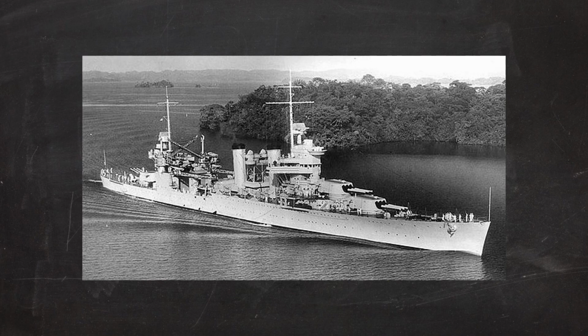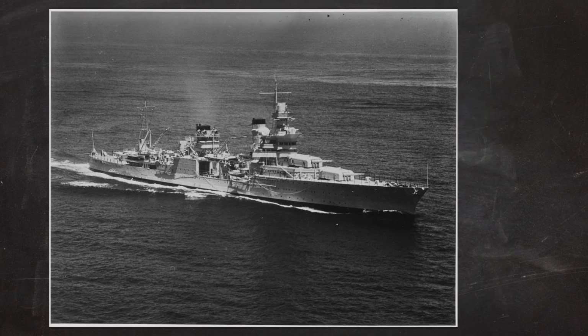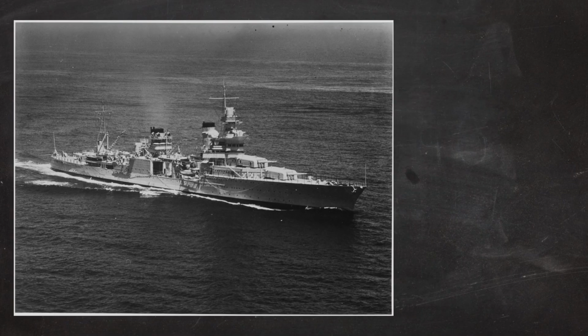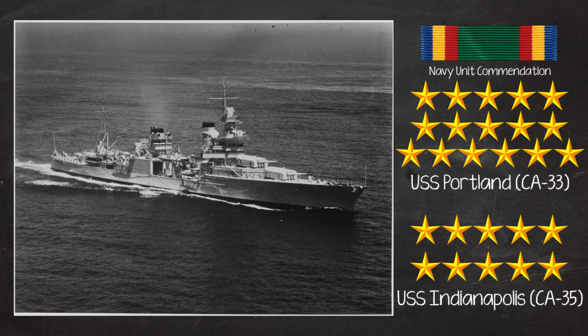The class design was satisfactory enough that both cruisers, USS Portland and her sister USS Indianapolis, saw extensive service throughout the entirety of the war. Portland received the Navy Unit Commendation, and a total of 26 battle stars were awarded to both sisters, 16 for Portland and 10 for Indianapolis.